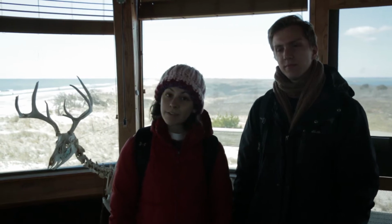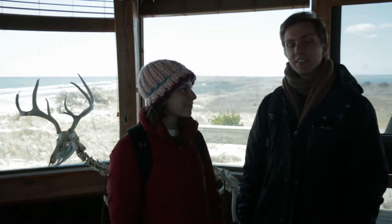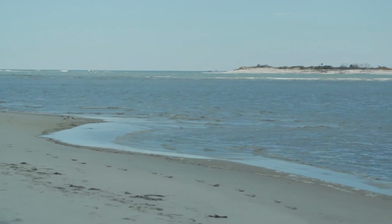Today, we'll be documenting Fire Island, a barrier island. This long stretch of narrow sand runs parallel to Long Island on the northeast Atlantic coast. The majority of this island is a national park that was established in 1964.